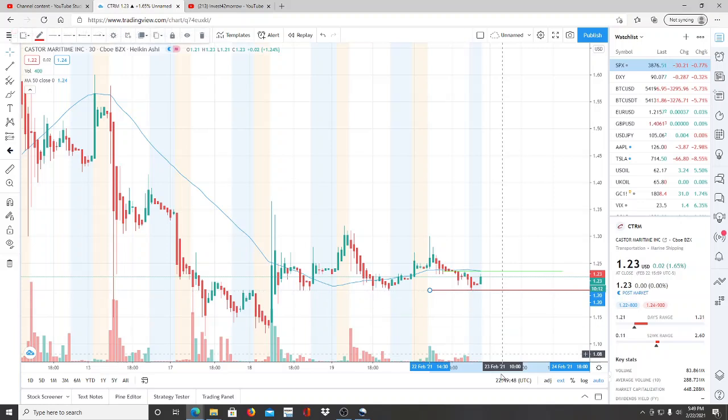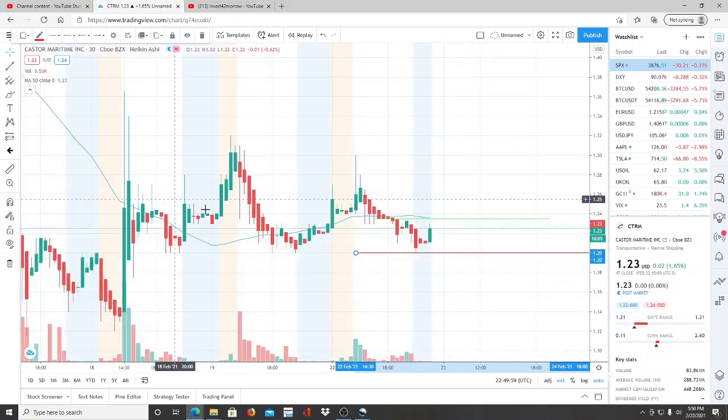Our support is 120. Super important point moving forward into the week and the next coming days, and especially tomorrow, because this has been going in a slight upward trend, hit a peak here of 130 and then just started to fall, and now it's fighting back upwards and it's sitting at 123.